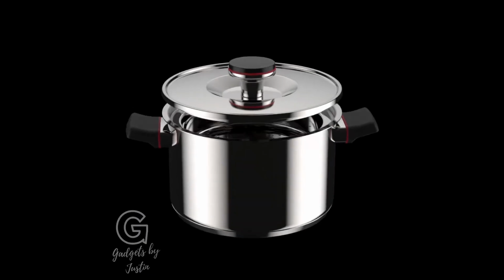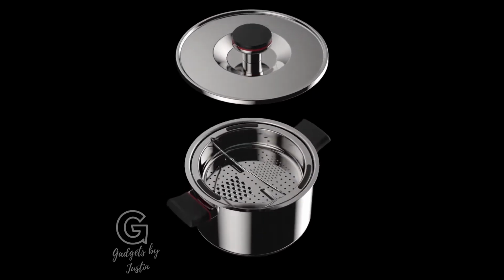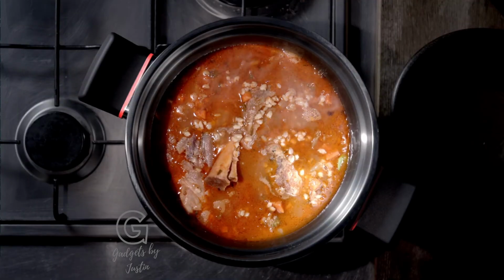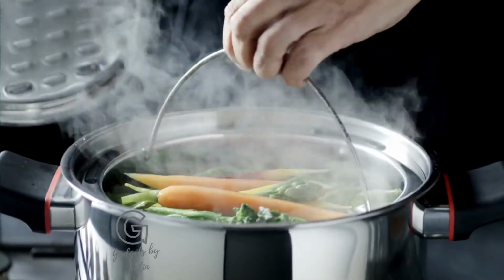Zega cookware comes with a steamer that doubles as a slicer and grater and a meat rack, allowing you to cook complete meals at once. Cook hearty soups, stews, or your favourite pot roast. Steam a basket of healthy, nutritious vegetables.